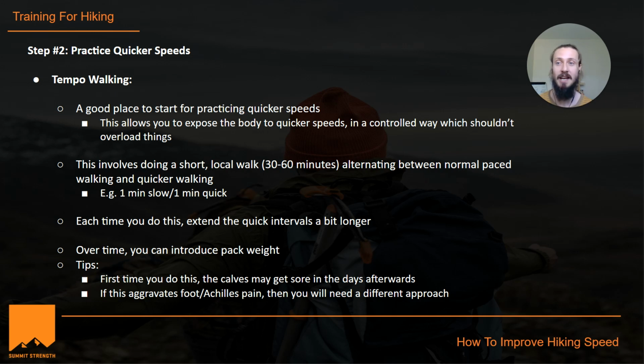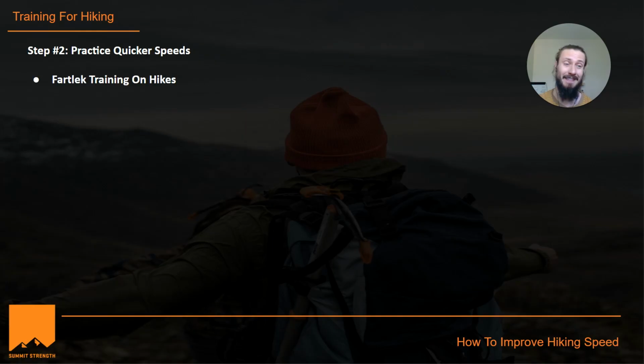And that's when it's a case of saying, okay, maybe work with a professional, maybe reach out to a local physio or something like that. Get a bit more of a specialist approach, or a personal approach, I should say. So that's tempo walking.